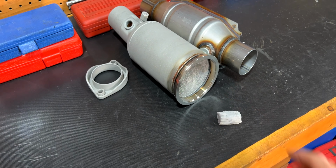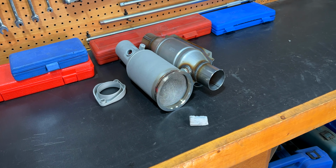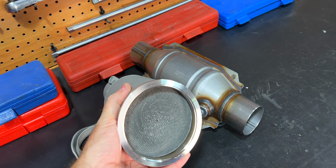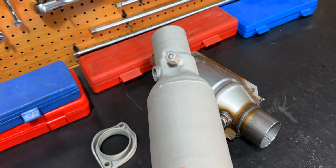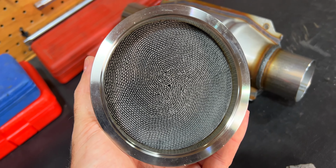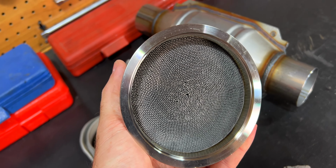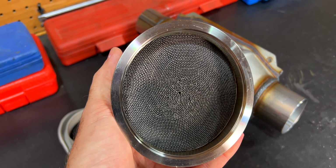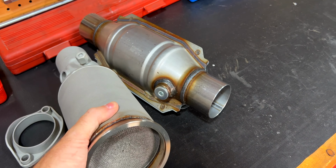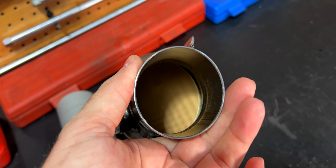So we have a few things here. We have a very, very, very expensive converter off of an M5. This is aftermarket. This is all coated. And you can see the spiral action that these have. And this is more like a factory German converter for a German car. And then next to it, we have a cheap converter. This is an eBay situation.